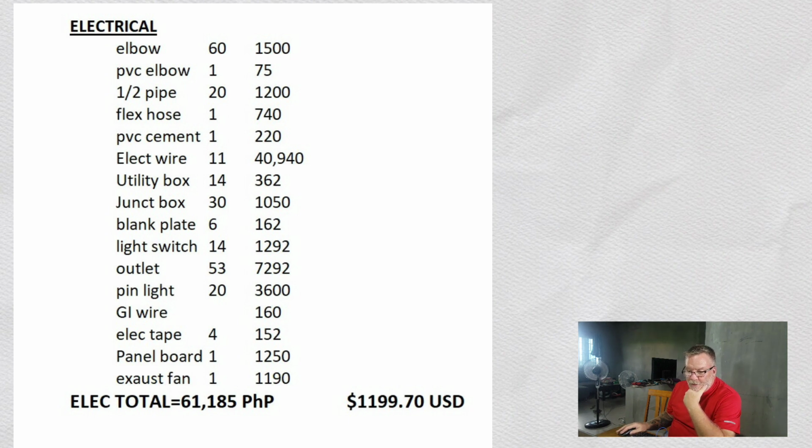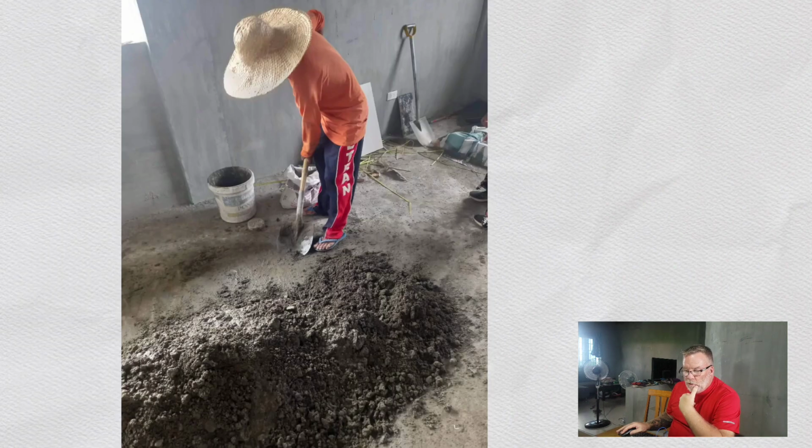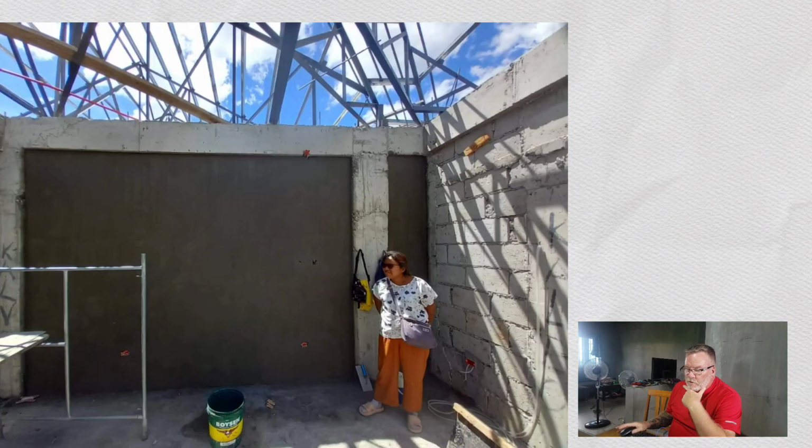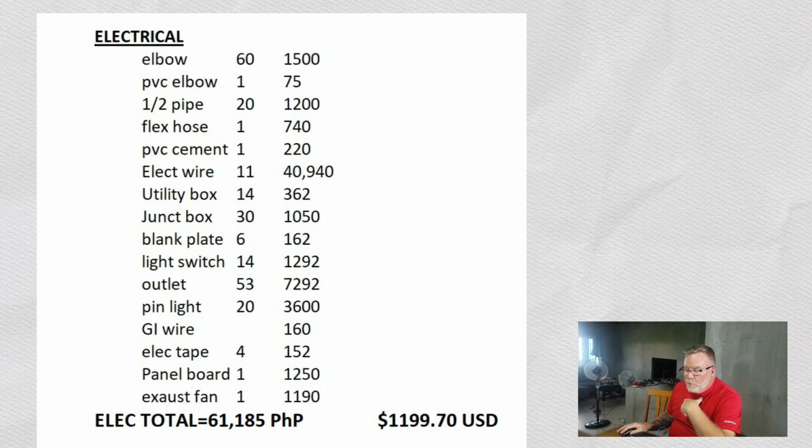You can see that we had a large number of elbows, and then we had another elbow, and the electrical wire, there's 11 of them. Those are boxes of electrical wire. Those are not one type of wire. That was several different types, and we just put it all into one for a grand total just for wire. Just that was 40,940 Philippine pesos.